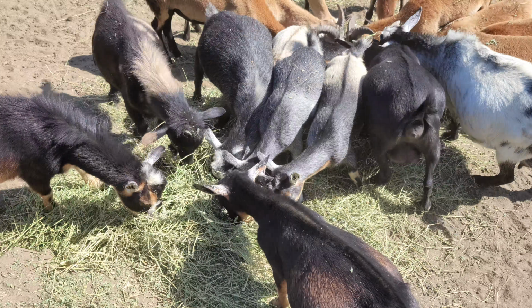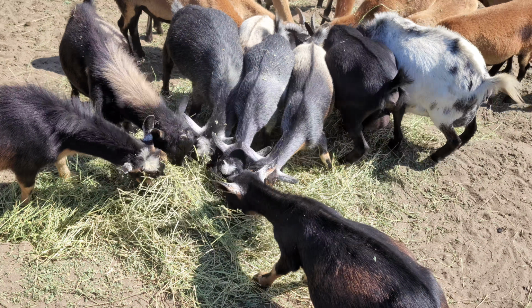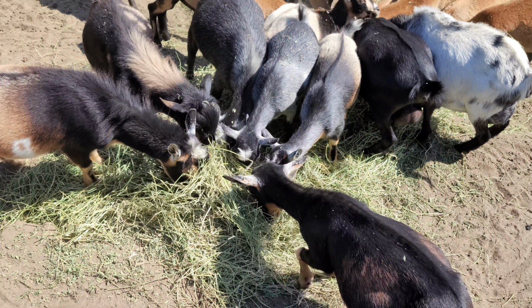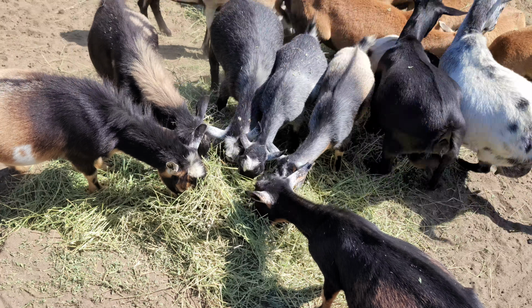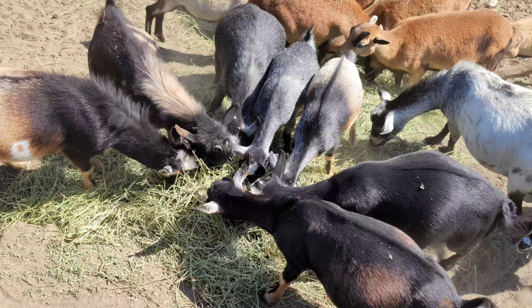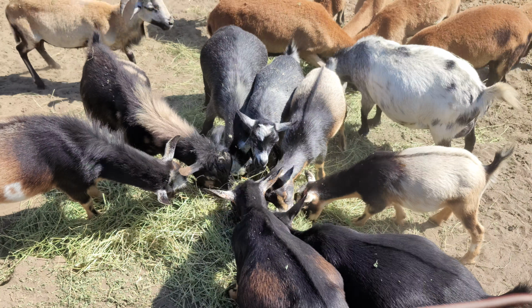So now I'm feeding alfalfa for now, and I had my trucks go down. One of them, the alternator went out on it, and the other one, I'm putting a V8 swap in it. So partially my fault, partially stuff just happens. But now we're good. We got some hay. Animals are doing really well.